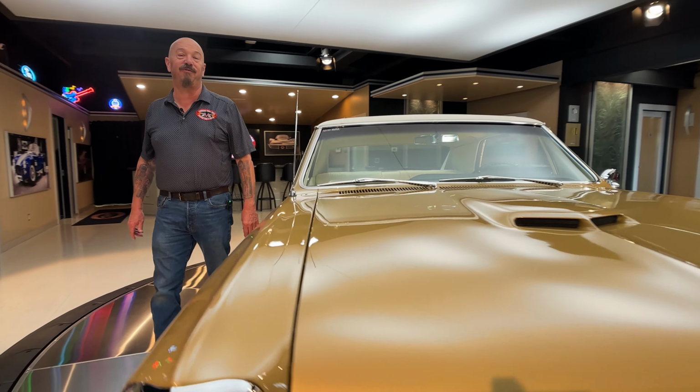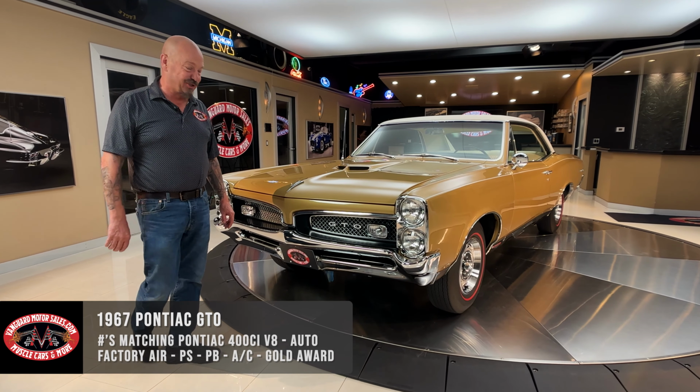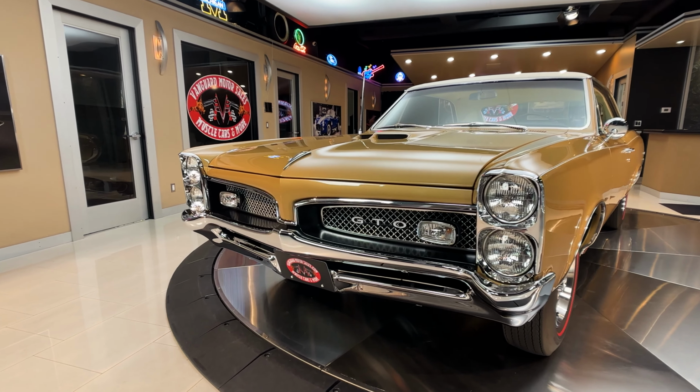Man, I got one of my favorite cars here today, a 1967 GTO, 400 power under the hood, automatic transmission with the his and her shifter. She is gold and she's winning gold. Yeah, this thing is an award-winning car. She is beautiful. You've got great looking chrome, great looking stainless. Everything looks like it's brand new.